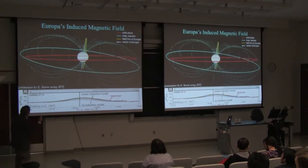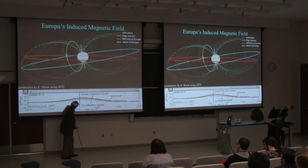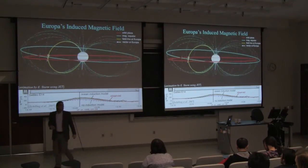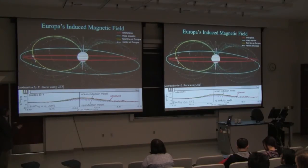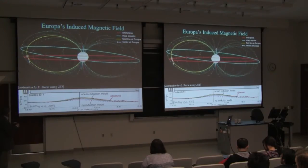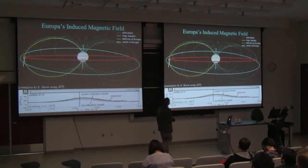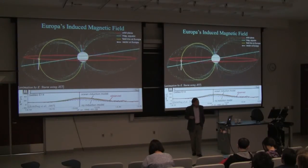So if you saw the curve with Europa out of phase, there's another curve where Europa is on the other side of the magnetic equator that's essentially out of phase with that curve. So this is the Europa component, and I believe it is here, 10 to 20 nanoteslas. So that's what Galileo was able to measure.